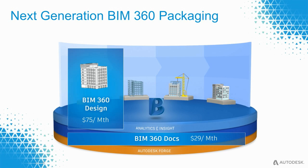Design teams will start their work in BIM 360 Design. This is our next generation collaboration solution for controlled cloud work sharing and milestone deliverable tracking across all teams. Customers using C4R have asked us for greater control and sharing over their models and better access, and we're delivering it in this package for design customers. This product will slightly increase to $75 per month based on yearly purchase.